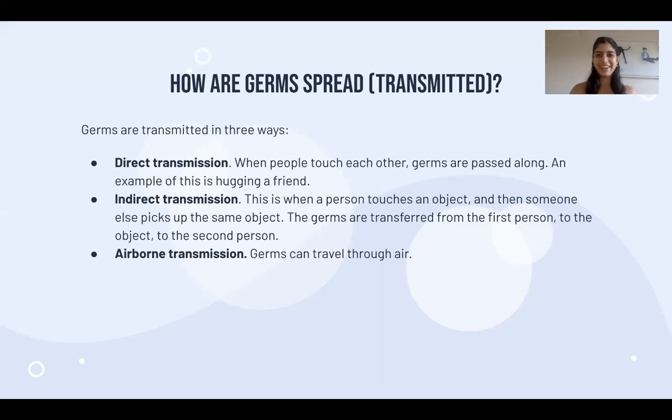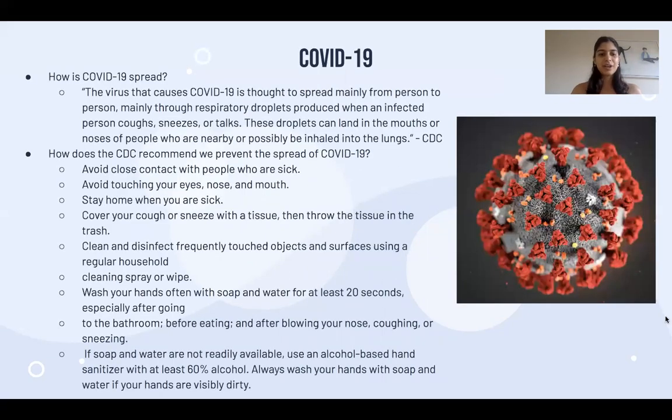Okay, we'll move on now. So why is this lesson so timely? Right now, we're in the midst of the coronavirus pandemic. And I have a quick exercise for you guys.